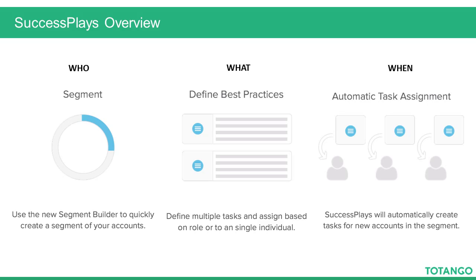The second step is what should be done. What is it that you want to standardize across your team? Is there a certain set of activities that you want to take when an account is in poor health, or maybe even on the verge of poor health? The third pillar is when should it be done? As your accounts fit this criteria that you've defined, Totango will automatically begin creating and assigning tasks to the right member at the right time. So that is just a quick overview.